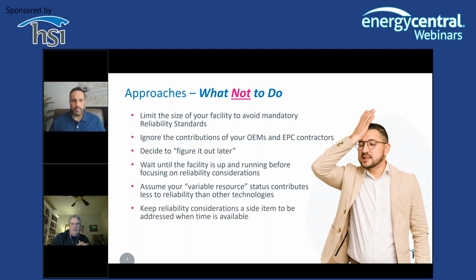Don't keep the reliability considerations to a side item. Ideally, in your day-to-day operations, this should just happen naturally. And we're not talking about huge amounts of data. We're talking about logbook entries, communications, periodic training, keep records of it. This is all evidence and easily maintained. Once again, it's not like, oh, wait a minute, let's have a timeout this week. Let's look at where we are on our reliability standards requirements. No, it needs to be just part of what happens naturally. Okay, next bullet.